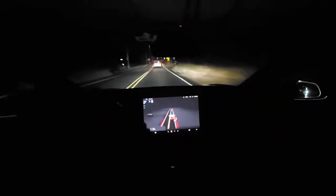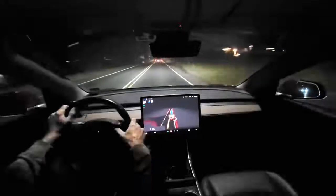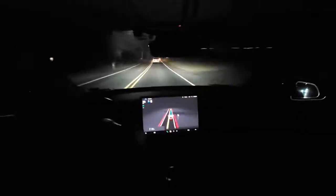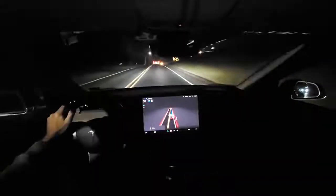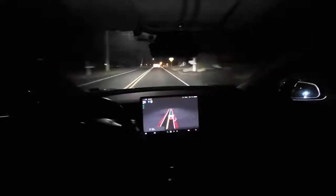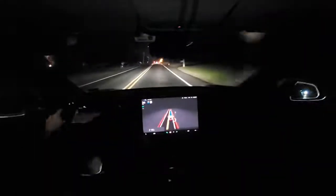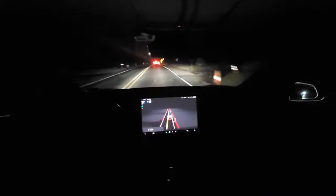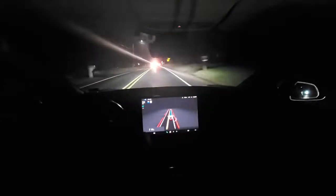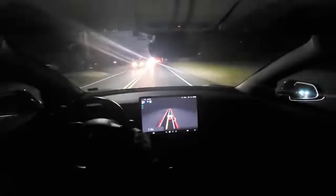Now, we do have a car in front of us. Maybe if I throttle back a whole bunch, because this car will slow down tremendously to make these hairpin turns. So I'm going to throttle down to give us some room. The guy behind me is not going to like me.